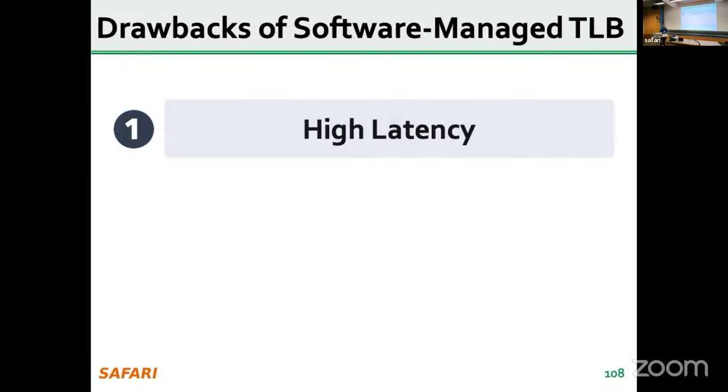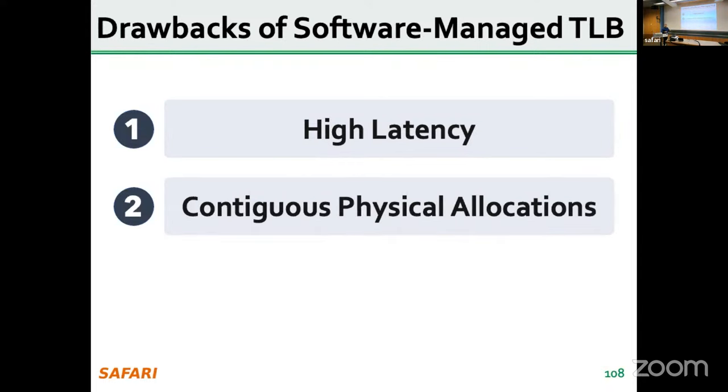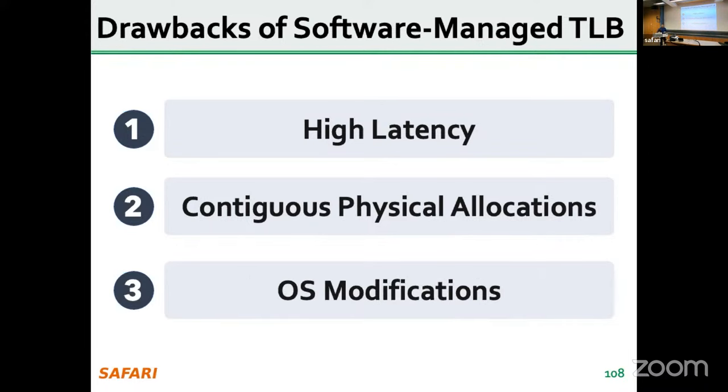Really high latency. We need to access the main memory to fetch the software TLB. It needs contiguous physical allocations, which are really hard to find, especially when the memory is highly fragmented, for example, in data centers. And it also requires non-minimal operating system modifications.